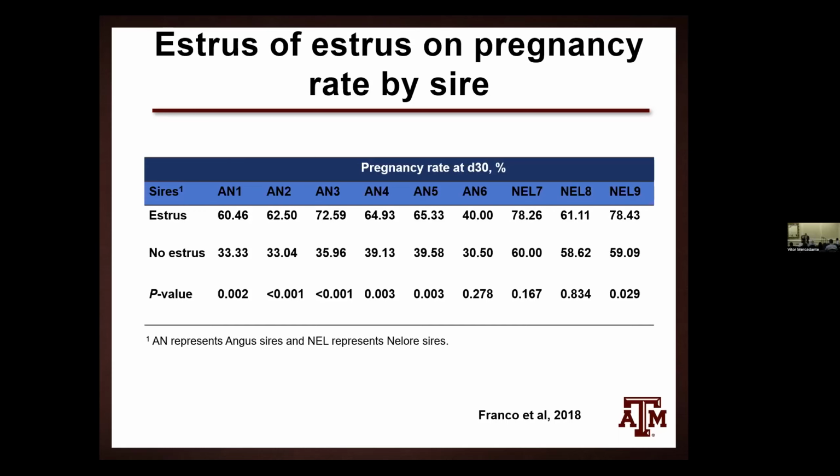So there's a lot of technology that's evolving in regards to herd management and the basis for estrus synchronization.